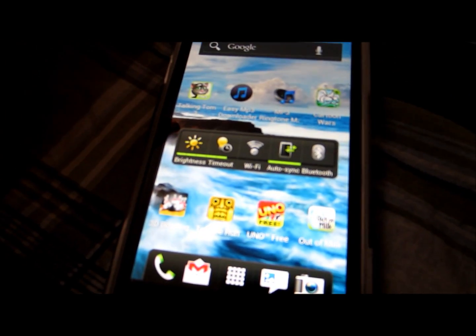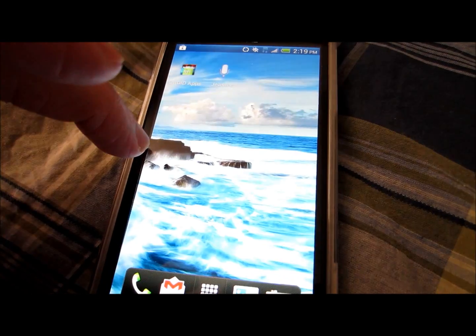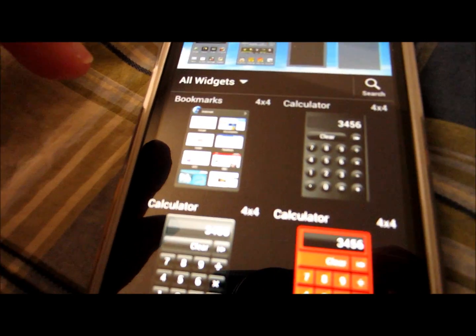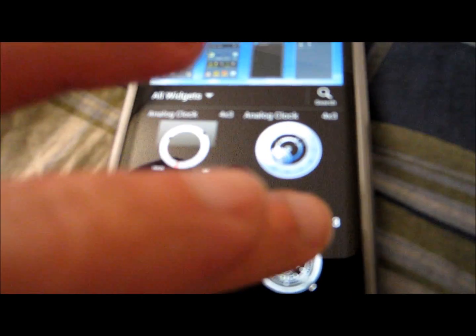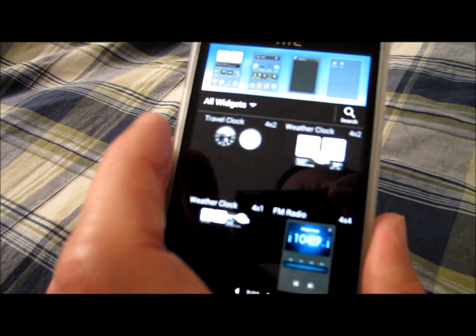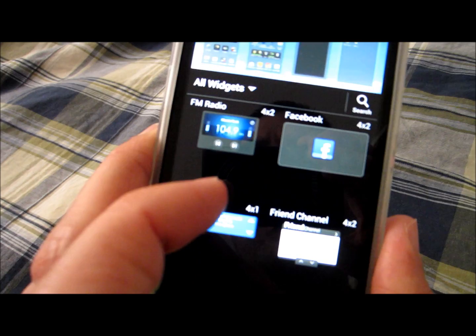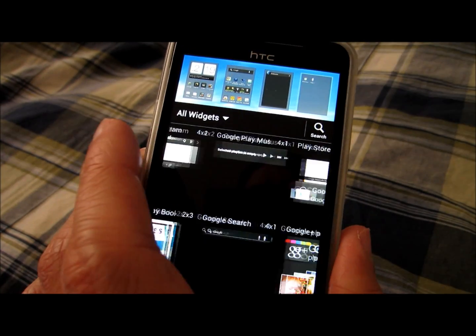So that's pretty awesome. A couple other things I want to add: if I hold down the screen, it basically brings you to bookmarks, calculator, and all the widgets. So you can see all the widgets right here. Clock. What else? FM mode, Facebook, friend streams. You can see all the widgets right here.